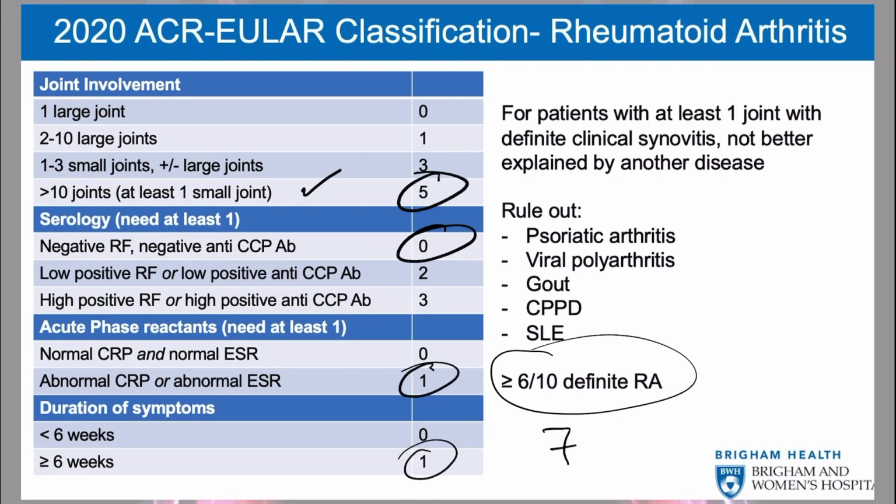Now rule out psoriatic arthritis. We would expect to see dactylitis. We would in many cases expect to see a rash, so that's out. Viral polyarthritis doesn't last this long, not inflammatory. Gout and CPPD doesn't have the risk factors, typically not several joints. Gout, it could be in the knee, could be the toe, but it's not going to happen in multiple joints.